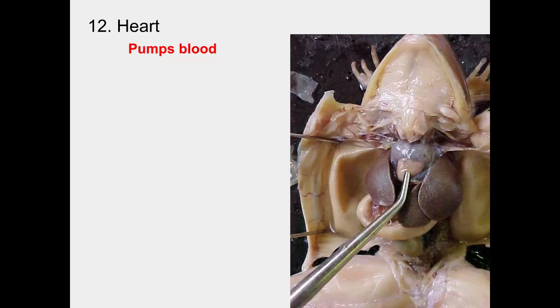Okay? And so when you first cut open your frog, you'll probably be seeing these organs down here. You'll have opened up the abdominal cavity. To open up the thoracic cavity, where the heart is, you need to go up higher. You have to cut through the sternum, okay, to see that.